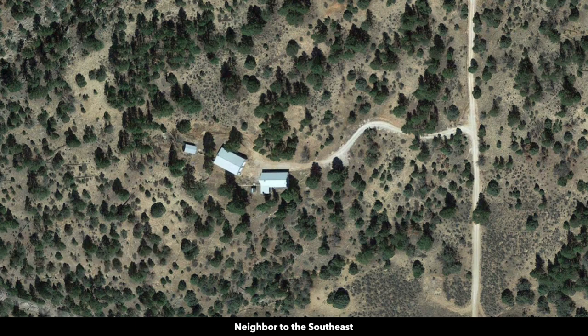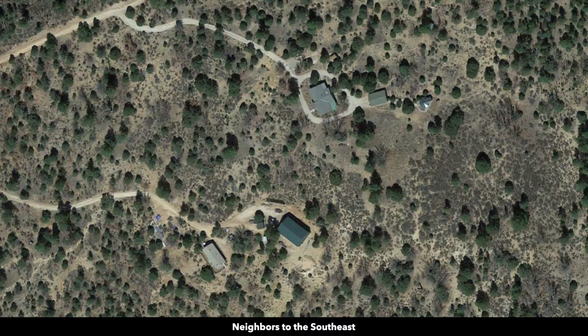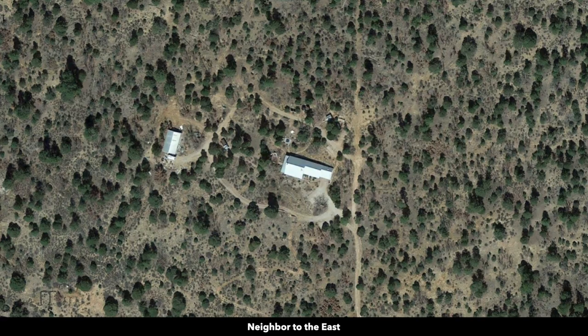Now you can use alternative building styles: shipping container home, tiny home, earthship home, mobile home, manufactured home, a kit cabin, a barndominium, an A-frame cabin. And you can see in these satellite images that people have a wide variety of styles. Many have multiple structures on their properties.